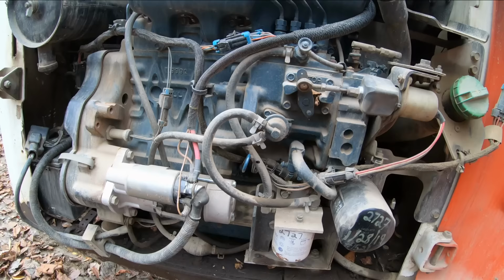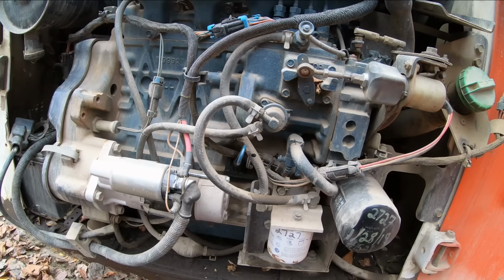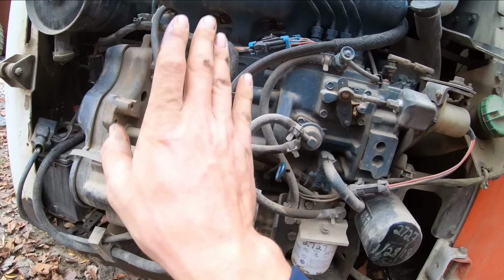So this has a 4-cylinder Kubota diesel on it. These have a pretty good reputation as far as I know. I've never had any problems with this one, knock on some wood. I have replaced a starter on it, but it's relatively cheap in the aftermarket.